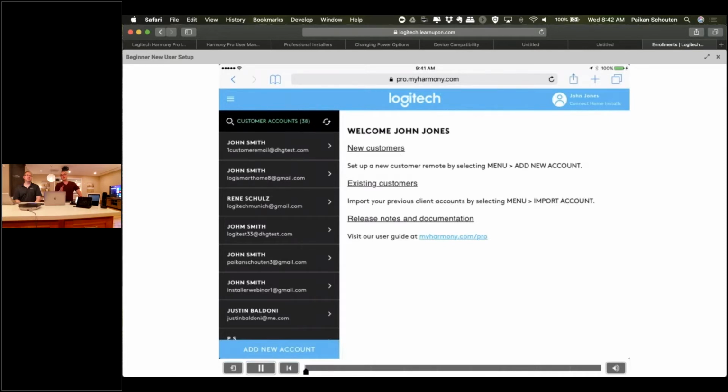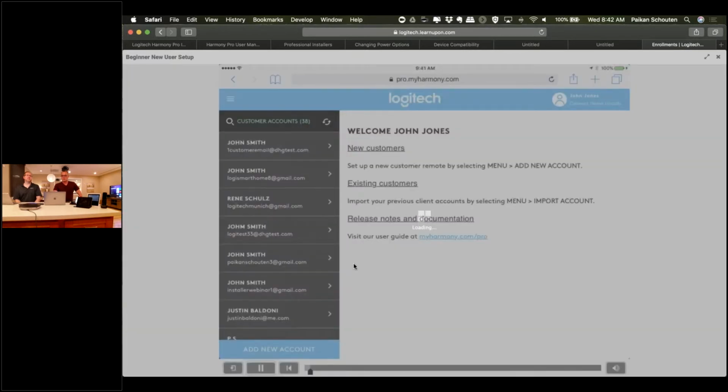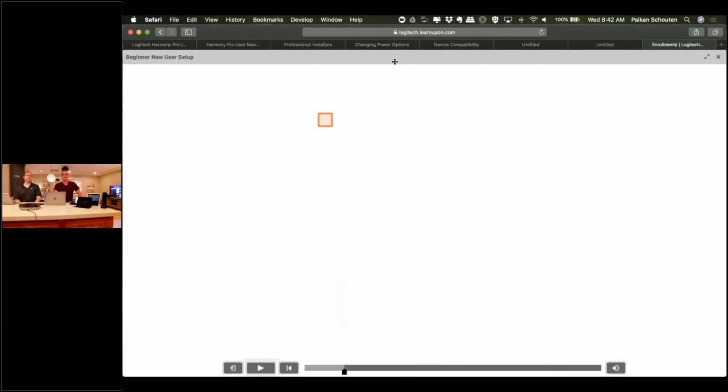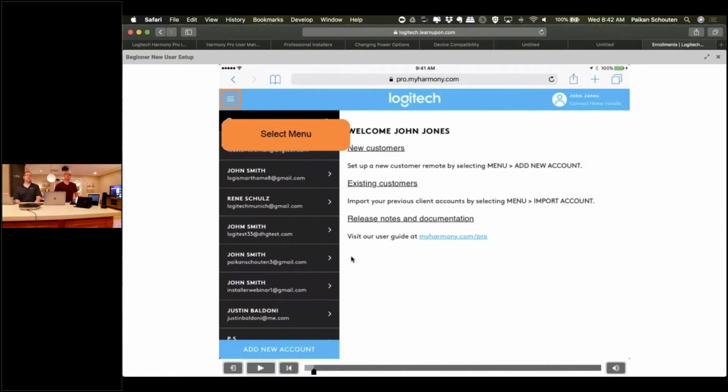This course, the first version of the portal, as you can see, we've really updated the UX, as you can tell. Let's see if we can fast forward here quickly. There we go. So it's going to load here. Let's try to resume it. Sorry, for time, it takes a little bit to load.